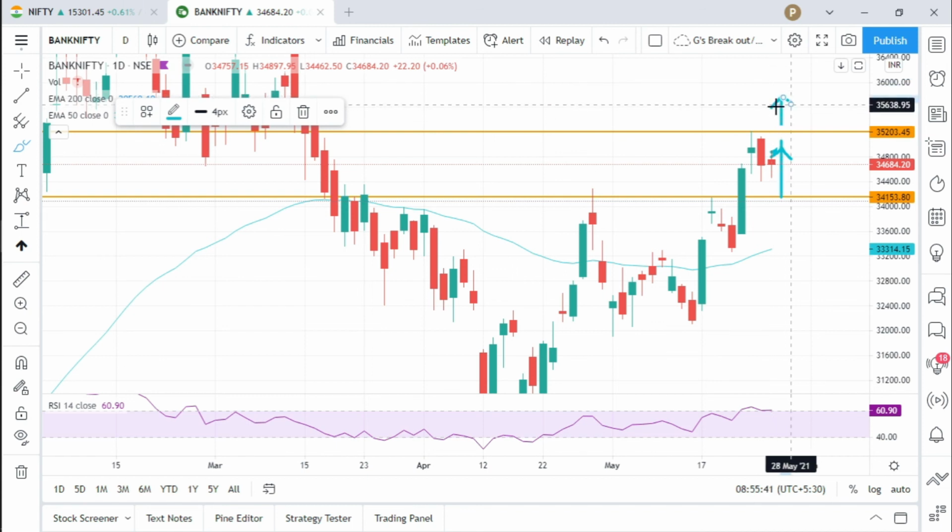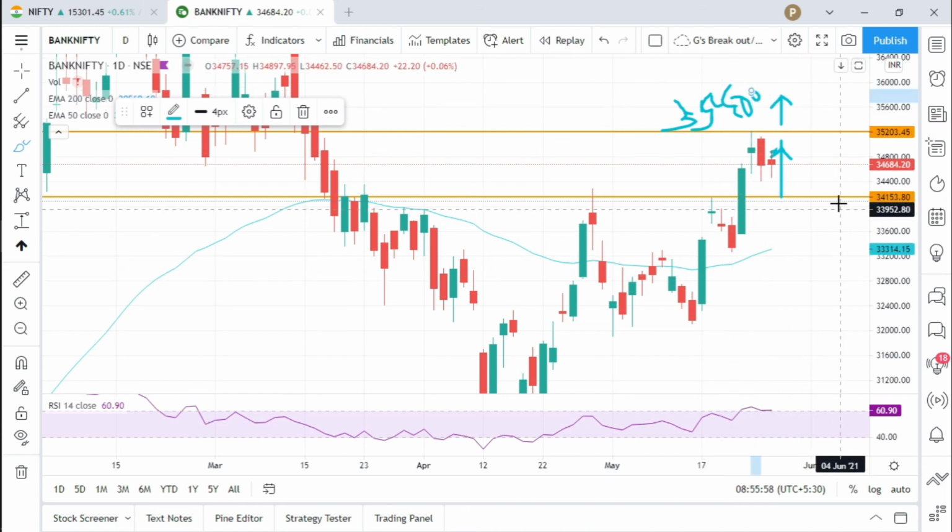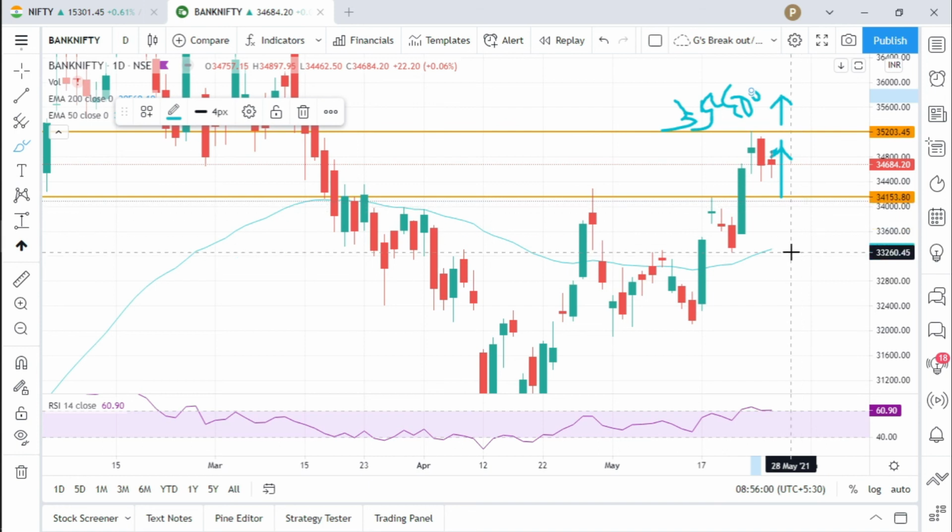And when I say upside, we could go all the way until 35,400 levels, and on downside we could come all the way until 34,000 levels. So that's a decent range for expiry, I would believe.